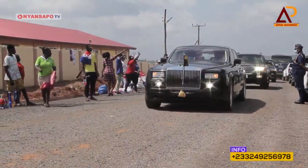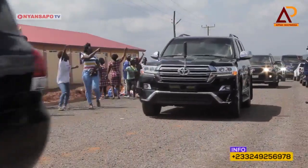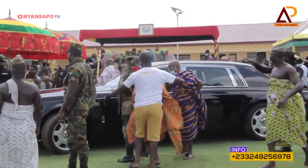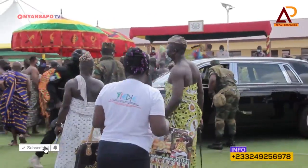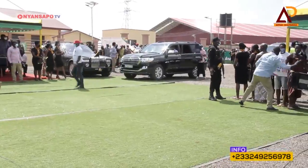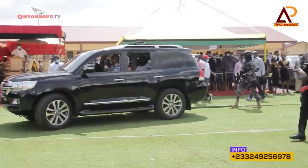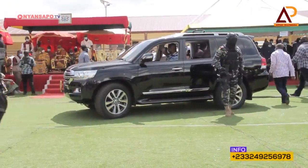And this is the entourage of His Majesty the Asantehene Otumfuo Osei Tutu Abibirem the Second, being ushered into the factory, the Bodukwa Fruit Processing Factory. So these are the convoy, and Otumfuo is getting down from his car to sit on the dais. And the President of the Republic, His Excellency Nana Addo Dankwa Akufo-Addo, has also arrived and is getting down from the car to go and sit by the Otumfuo on the dais.